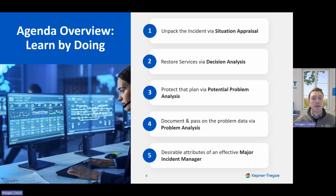Now, we all know the number 1 thing of major incident is to restore services as quickly as possible. For that, you will learn a systematic process for choosing a superior solution via decision analysis. To then ensure that the agreed solution is protected and successful, you'll learn another systematic process called potential problem analysis.